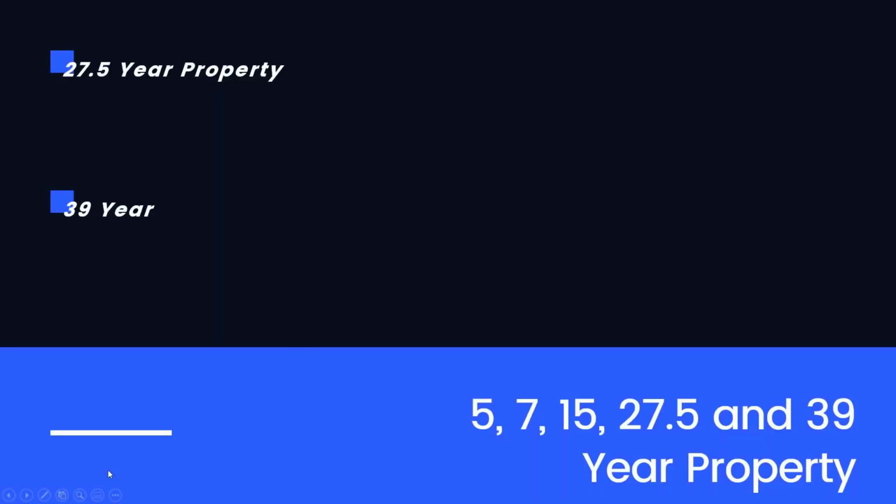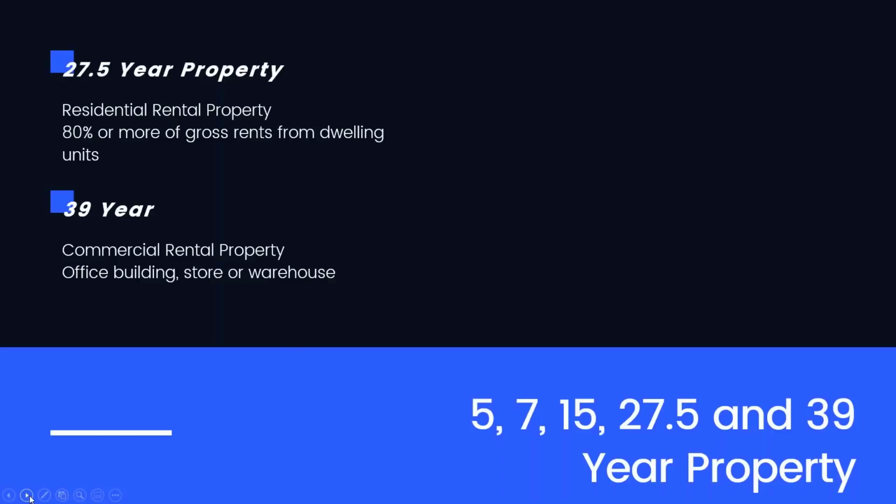Let's go over the different types of property, and I'm not going to make you guess on this. The 27.5-year property, as Eric already laid out, is residential rental property, where 80% or more of the gross rents are from dwelling units. A lot of folks think, well, what about a hotel? Well, a hotel is commercial because a dwelling unit requires a stay of greater than 7 days. Hotels are transient, so they're considered commercial rental property. In fact, Airbnb is quite often the big debate, whether it's commercial or residential, even though it's just people staying there. So it gets kind of fun.